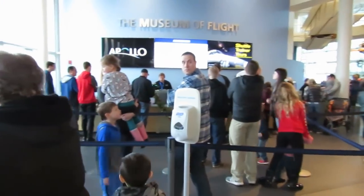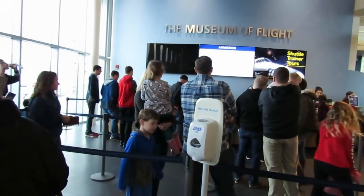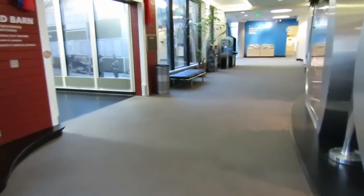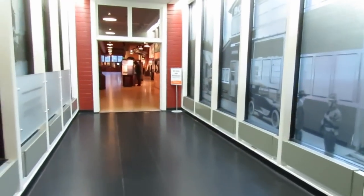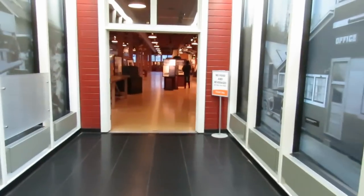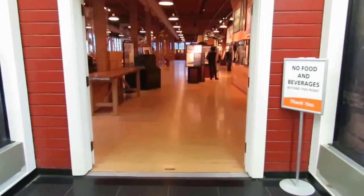Looks like general admission is $23 per adult. $14 for kids. So I'm going to do a walkthrough of the museum, similar to ones I've done for the Smithsonian Air and Space and the National Museum of the United States Air Force in Dayton. Starting off here with the famous Red Barn.